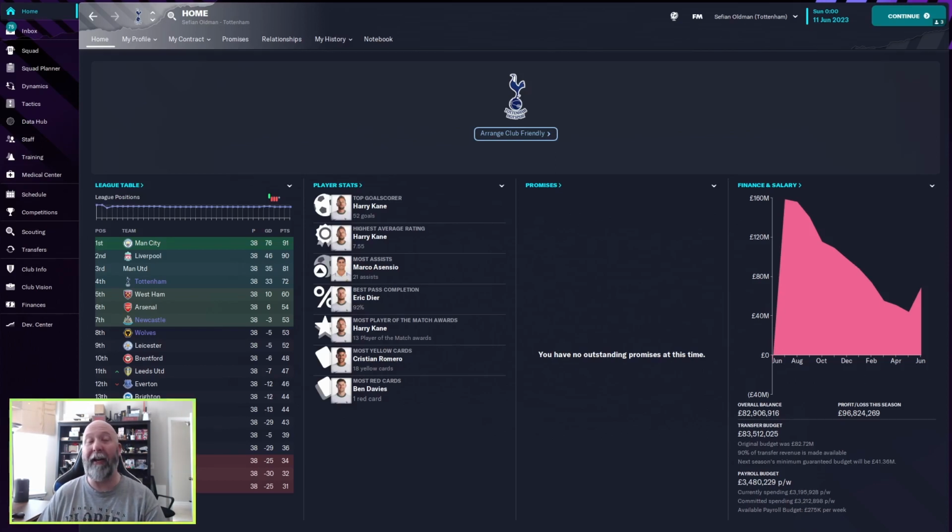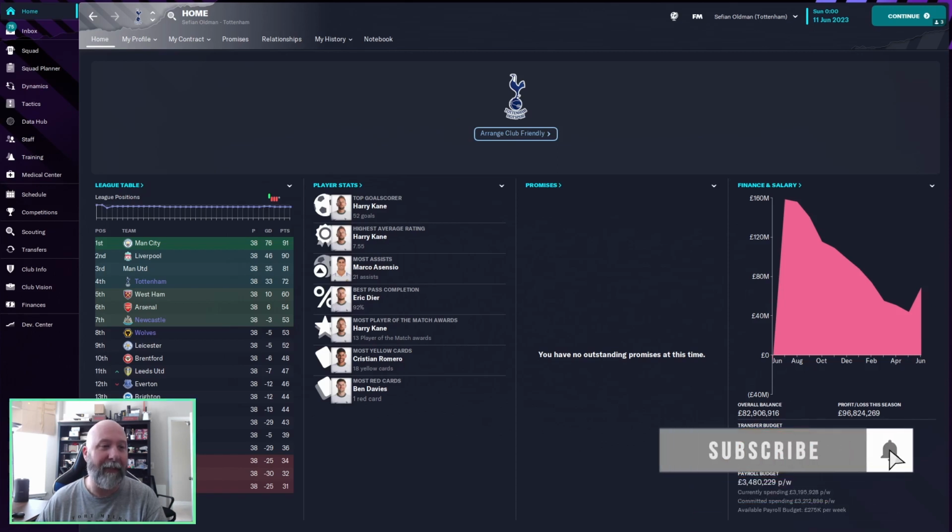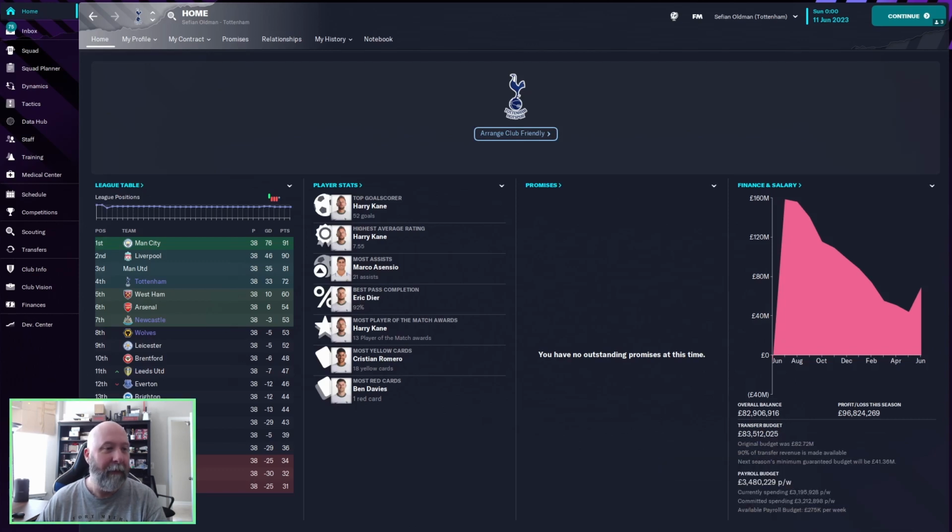I don't think I've ever seen a number that high for a player like Harry Kane. Haaland, sure. Mbappe, sure. Salah, maybe. Nunez, but Harry Kane, 52 goals is an amazing result. 755 highest average rating. Most assists, Asensio with 21. And he came in second half of the season, didn't he? And most player of the match awards, Harry Kane with 13.